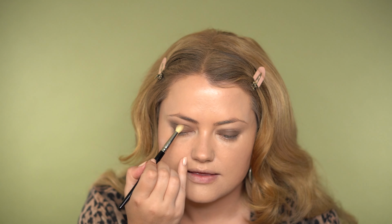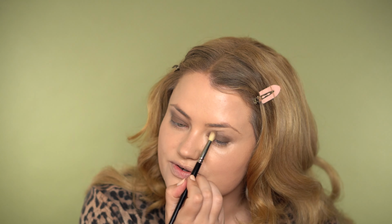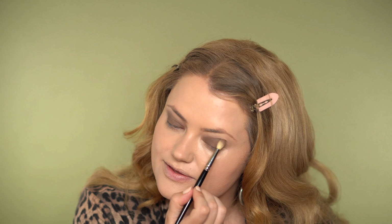Britt Ekland had those kind of doe eyes. It's not as catty in the eyeshadow area, I want to say. So she also dated Rod Stewart for a while, I believe, as well. And she was in The Wicker Man.